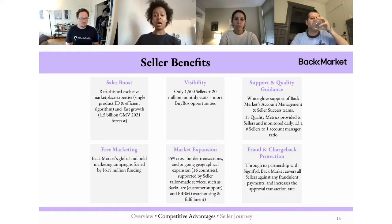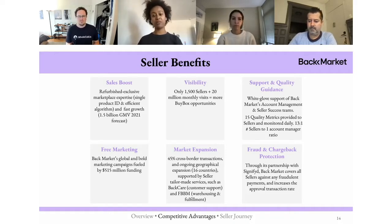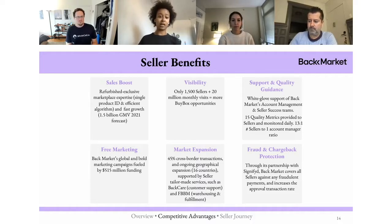So first, on the sales side. We're the only marketplace specifically dedicated to refurbished and renewed electronics in the US. And you can see on our website that each and every listing has one buy box associated with it, rather than hundreds, if not thousands, for every listing created for that product. This allows us to funnel sales into one buy box and increase the velocity of the seller who is on that buy box, rather than having a catalog that's a little bit messy where customers have thousands of options to look at.